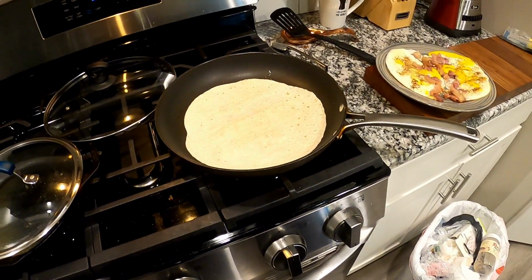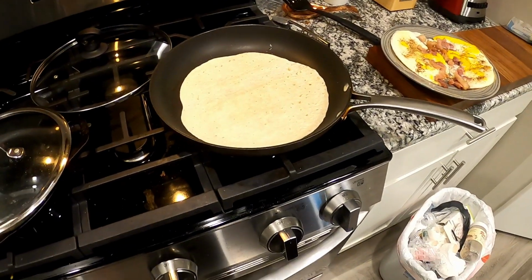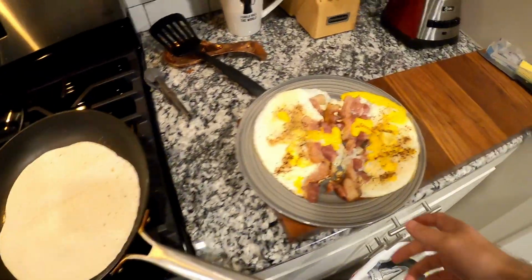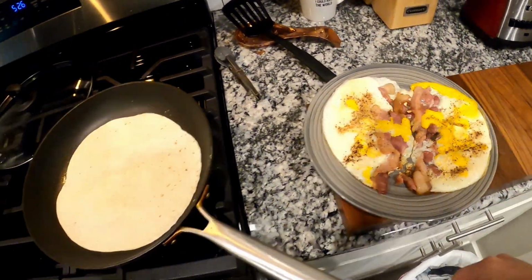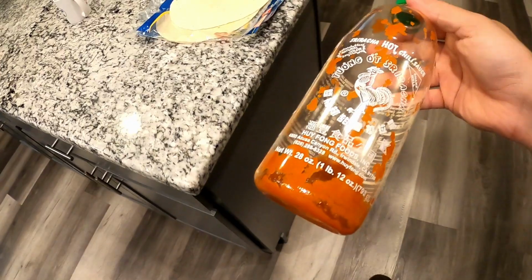Gosh, it's been a while since I've had bacon grease. This is nice to see. We'll add a little bit of hot sauce on top of it as well. I don't see any reason not to. I do see a reason to get some more hot sauce pretty soon. We're almost fresh out.